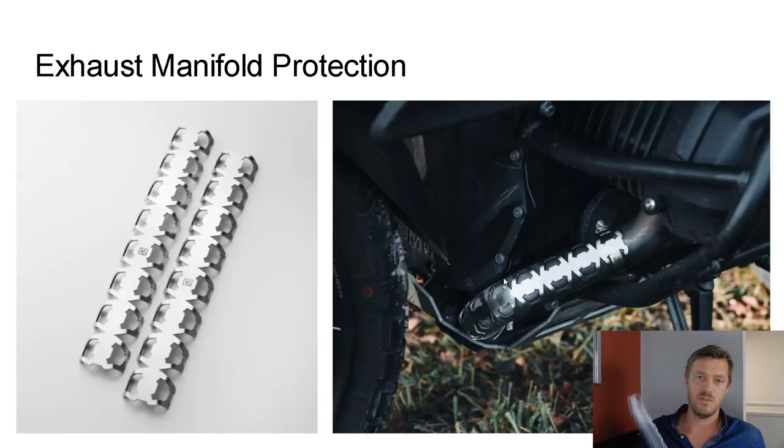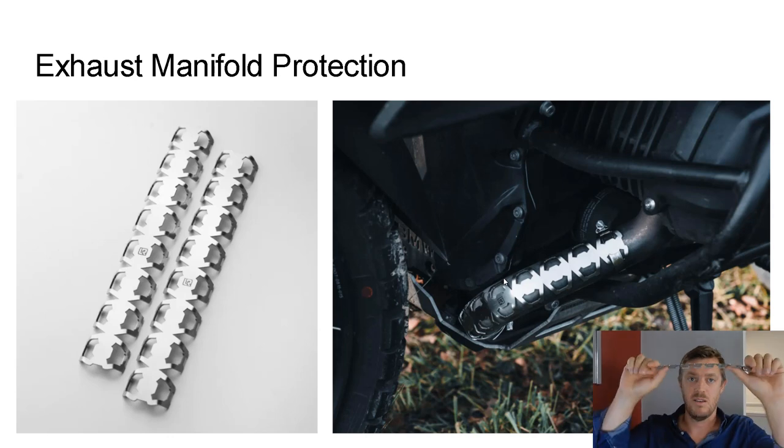Then next, we've got exhaust manifold protection. These two things are critical if you want to keep your manifold dent free and hole free. They protect from flying stones from the bike, and will stop those dents or even holes. They're made from stainless steel, and it's flexible, so it'll curve to the manifold of the bike that you have, and it attaches with four hose clamps, stainless steel as well. Very critical product if you want to keep your bike dent free.